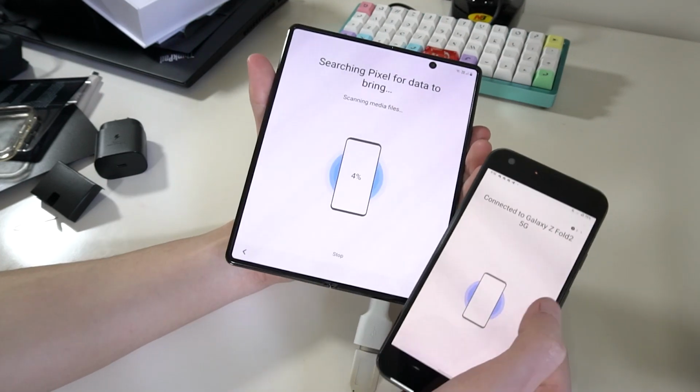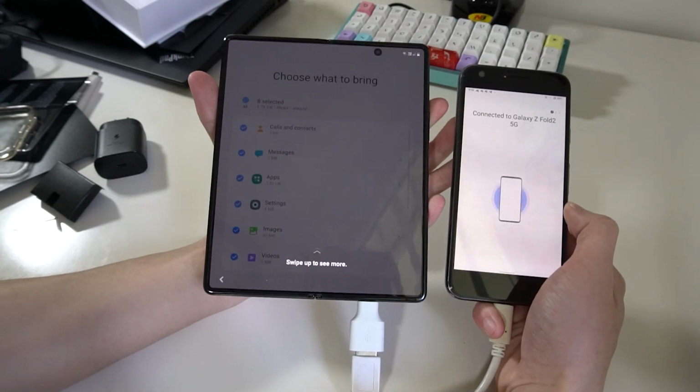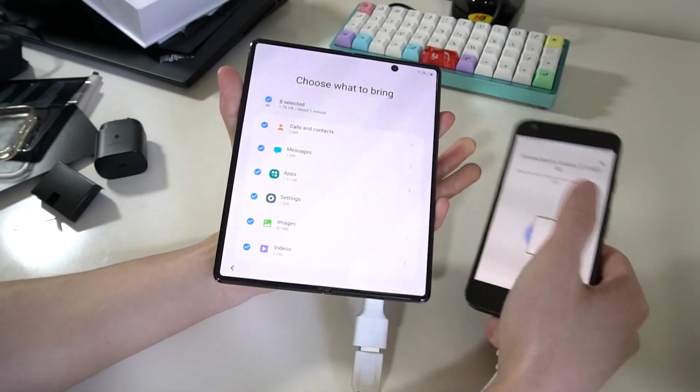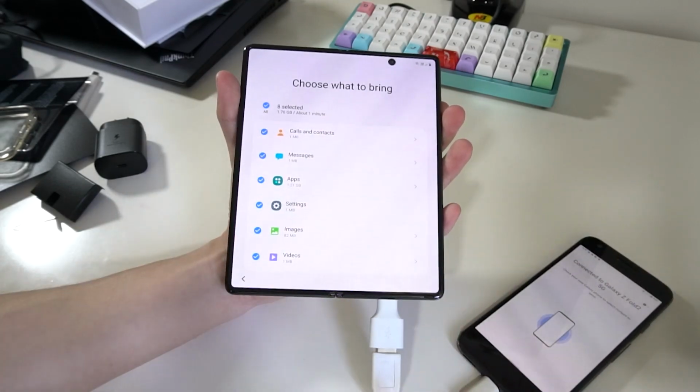But even though it changed, I'm not sure it's actually going to do anything. Connecting? Okay, connected. Wow, okay. So it's going to scan for whatever we need in order to transfer over. Okay, well, I don't have much stuff on this phone. This was more of a temporary phone while I was waiting for this.